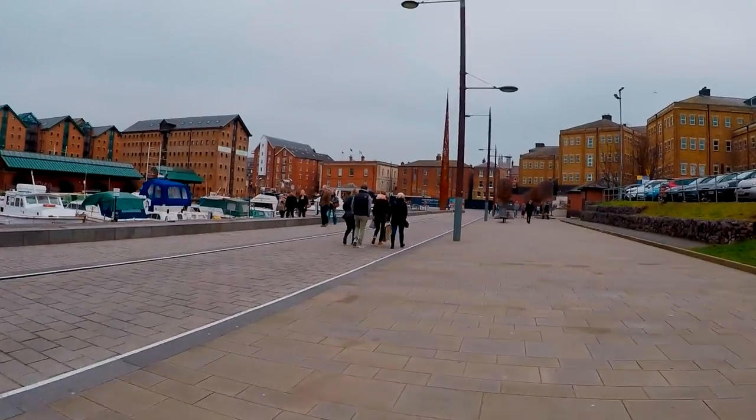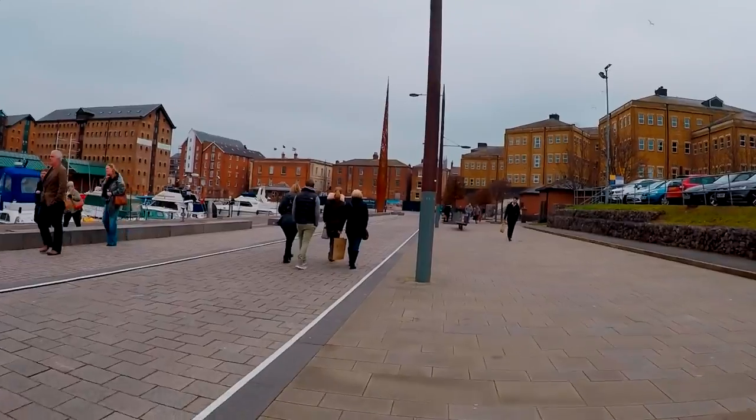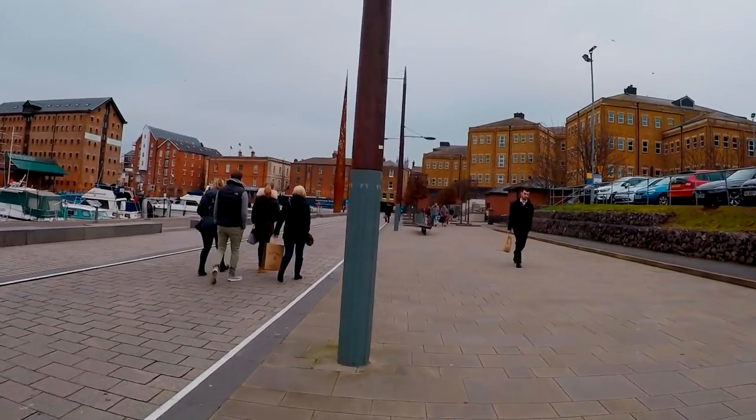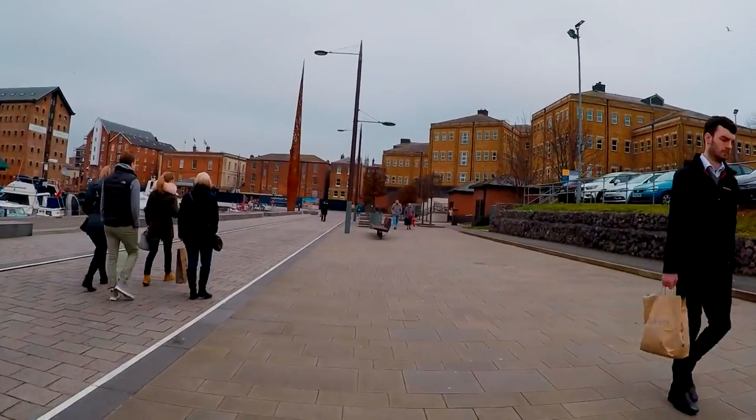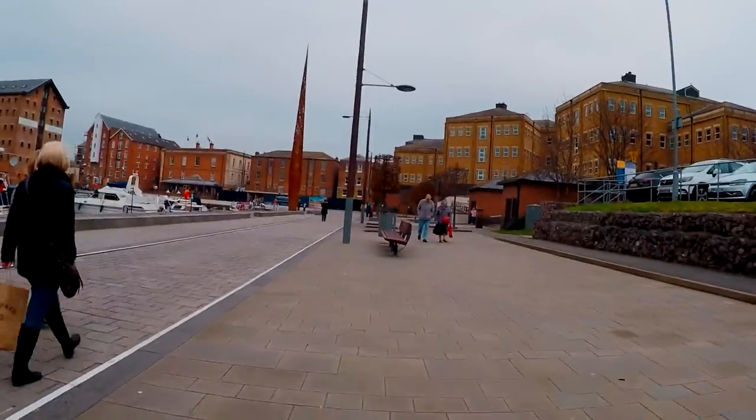Now you have to be careful with this because there is a white line there, which you can just see. It is a step, and I didn't see it just now. I nearly went over it. Blimey, I should have done that. So we have to go all the way down to the end.